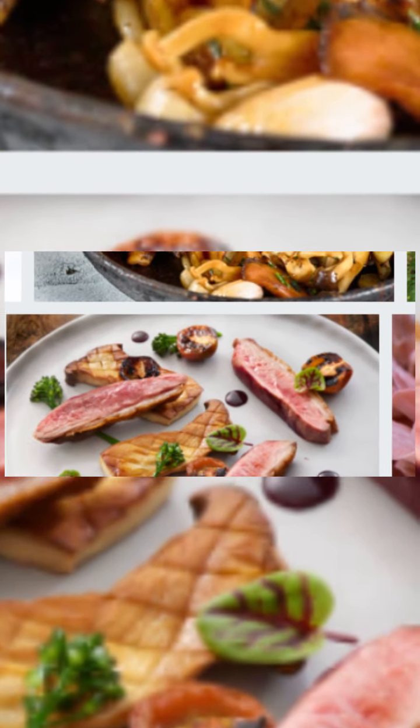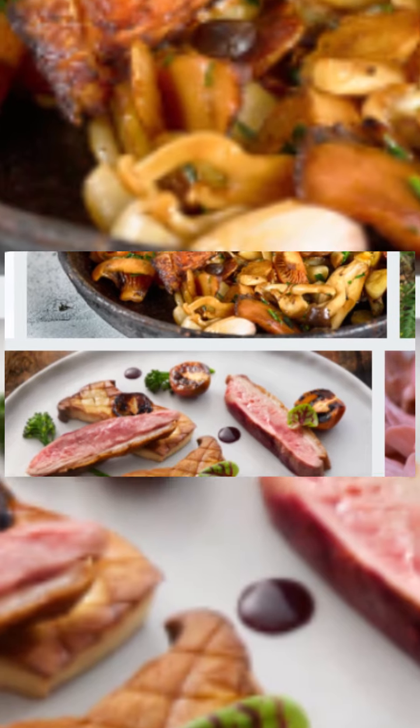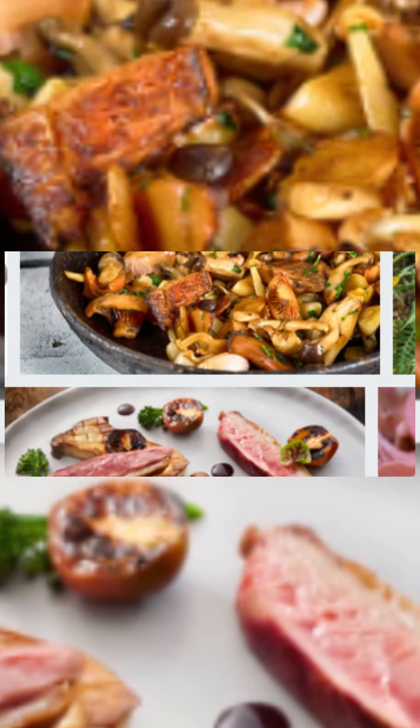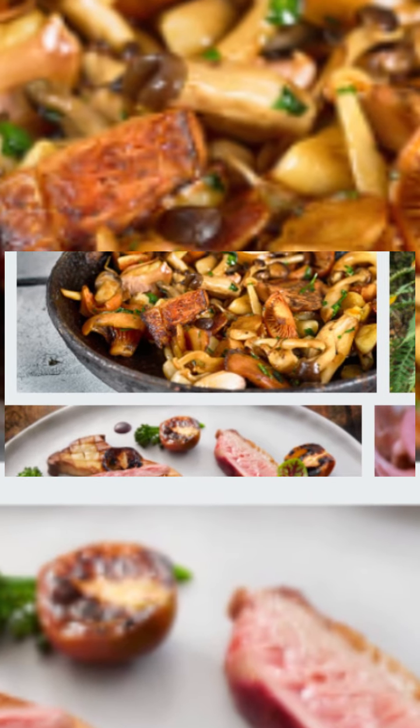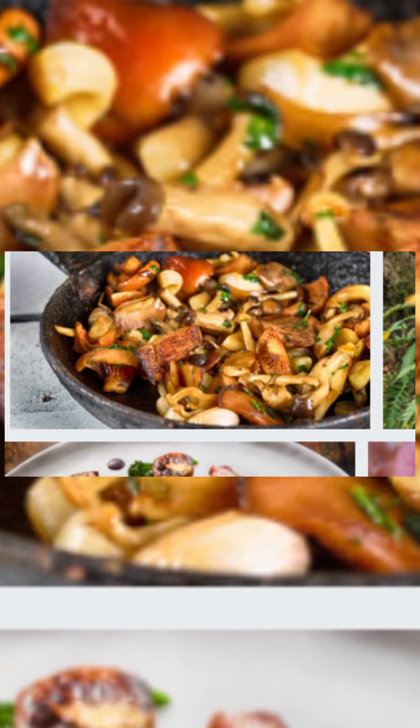And let's discover all its features from its cultivation to its benefits. What is oyster mushroom? Fresh mushrooms. Scientific name, Pleurotus ostreatus, also known as poplar mushroom.